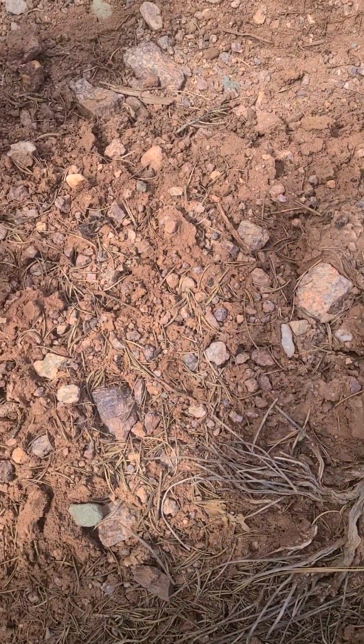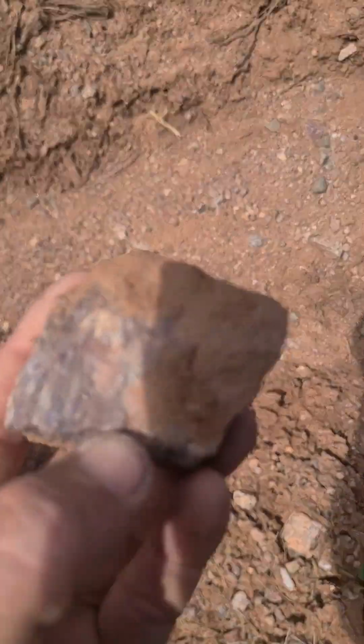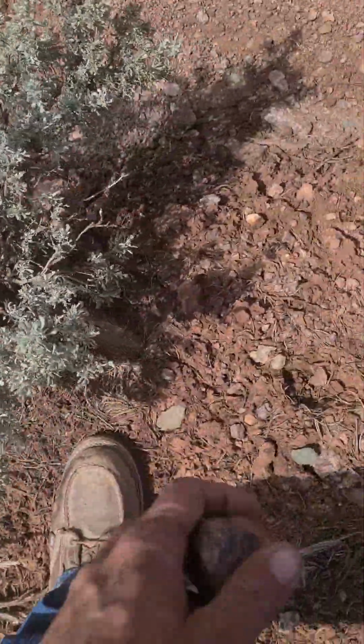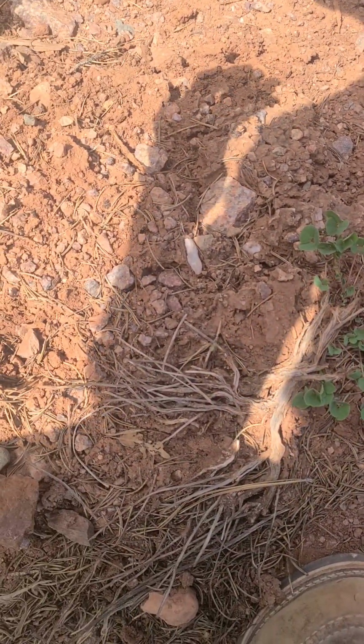And garniferous rock as well, it looks like. Yeah, garniferous stone. This stuff actually really cabs up nice, and it's got some really cool lines and stuff in it. So, looks like, yeah, garniferous stone. Garnets here. What else?